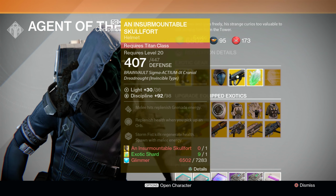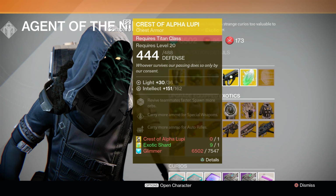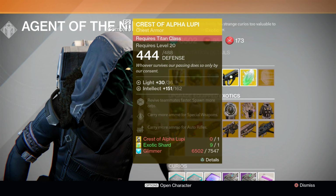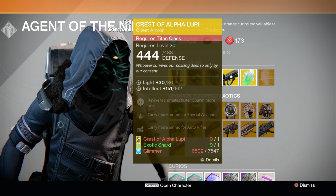Next up, for Titans, Xur is offering upgrades for an Insurmountable Skullfort and the Crest of Alpha Lupi. The Crest of Alpha Lupi in particular has a stat roll of 162 intellect, so it's really good, and again, you might want to go ahead and roll for that.